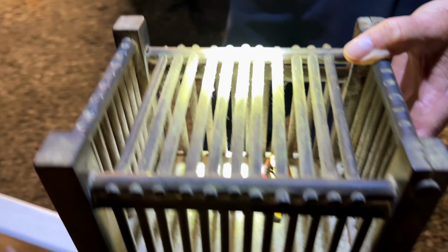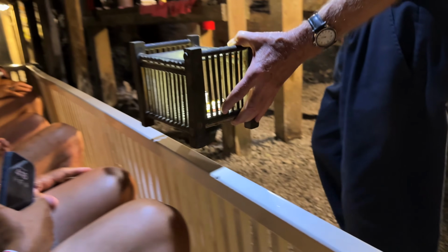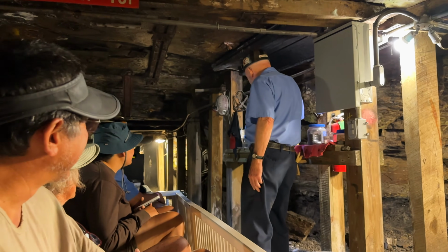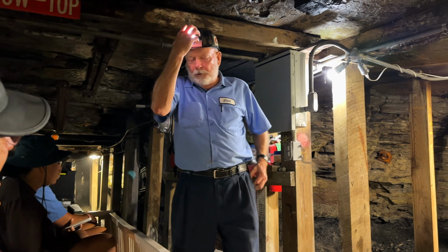what did it tell that coal miner? Get out of here. Yeah, get out of here. Get out, or you'll end up like that canary. The canary saved the lives of many, many coal miners.